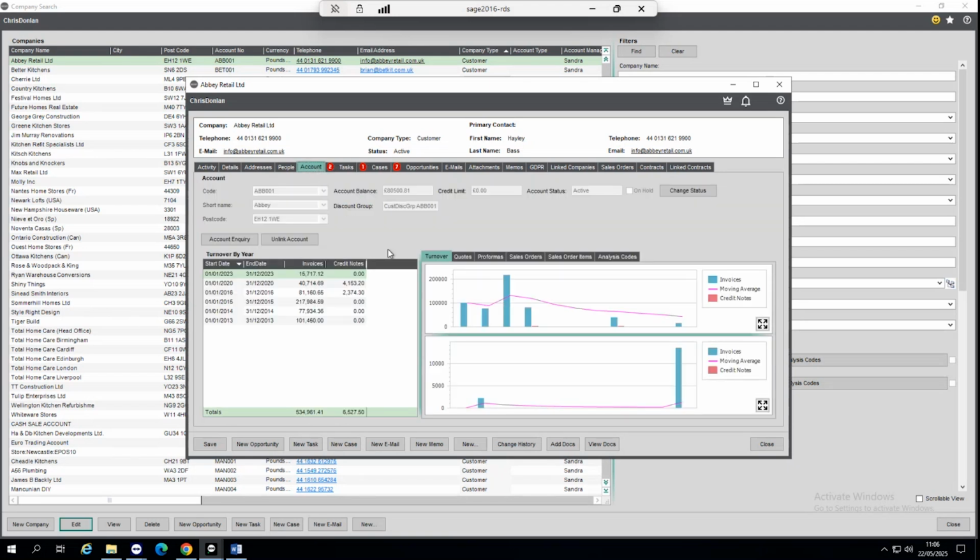Just back onto the account again for a moment. So we've got a graphical interpretation of the year that I'm looking at. As I change that year, I get a graphical interpretation responding immediately.